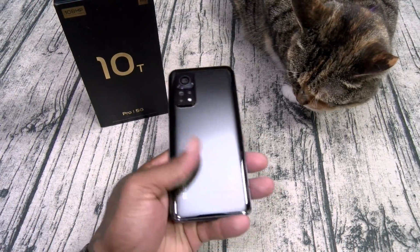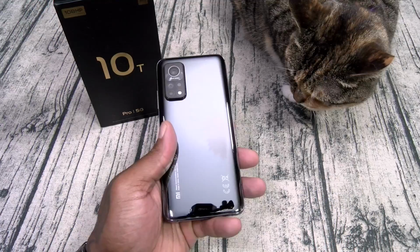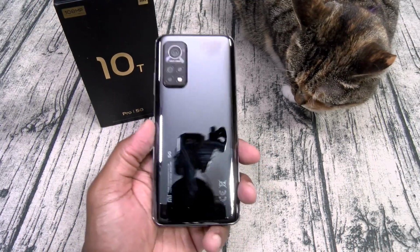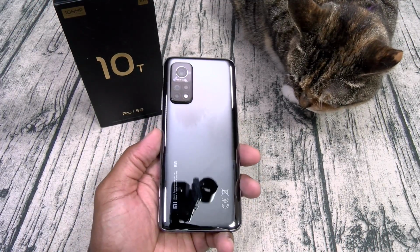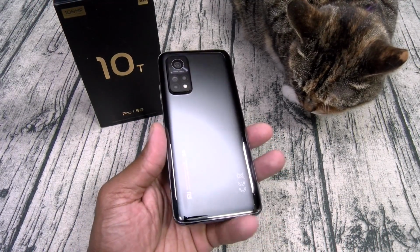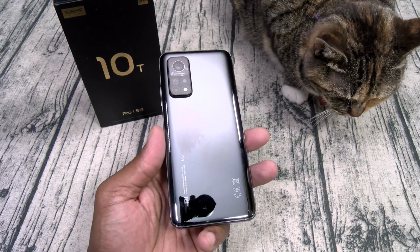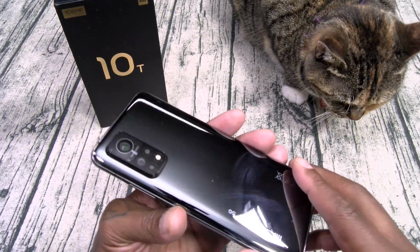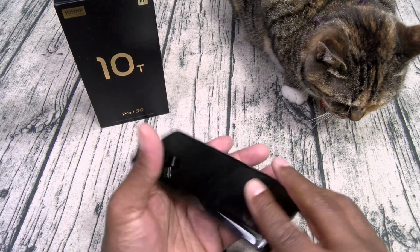Now, y'all know I gotta say it. Feels so good in the hands. Ladies, you know the procedures. I love the build quality of these Xiaomi phones. Nice and heavy. This is not the thinnest and lightest phone on the market, but it does have a 5,000 milliamp battery, so you don't expect that. But it has that aluminum frame, Gorilla Glass on the front and on the back.